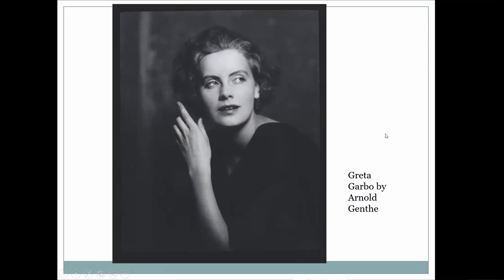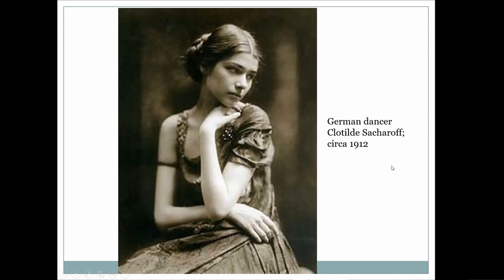Greta Garbo, you've all heard of her, famous film star, movie star. A portrait by Gent. And another image, which is a simple, again, portrait. Here, I think the author could have done a bit better. Why? Because my criticism of this image is, although I like the mood, that the author has thrown too much light on the hands. So your eyes start going to the hands. Maybe that was his idea, because she's a dancer, and we know that hands are very important in dancing. So maybe the author wanted to put the emphasis on the hands. I'm not sure. Again, it's my interpretation.